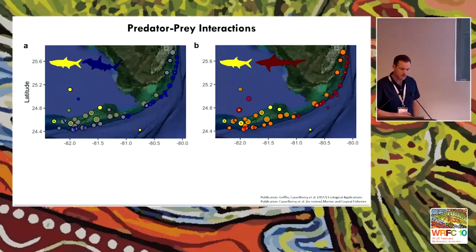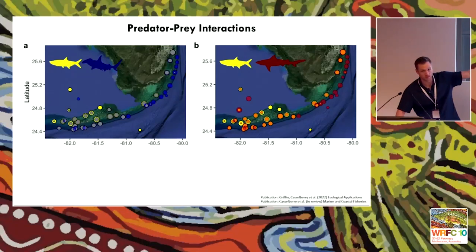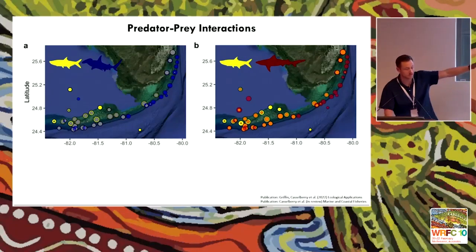So again, focusing on that pre-spawning aggregation location, the Florida Keys, before they move offshore to spawn, we want to look at, well, are these sharks actually overlapping, not just in space, but in time? So we aggregated the different receivers that you saw in white earlier. And then the yellow is the tarpon detections. The blue are the hammerhead detections. When they overlap, they are grayish. And then for bull sharks, it's red. And when they overlap, it's orangish. So you can see the size is kind of reflective of how many detections there are.